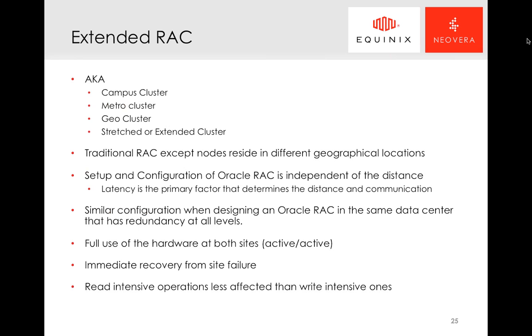So if done correctly, the RAC doesn't need to know that something is across the street or 5 miles down the road. Again, latency is the primary factor that determines how far these nodes are going to be apart from each other. It is a similar configuration to designing an Oracle RAC in the same data center that has redundancy at all levels, so the switches, private and public interconnects, and networking are all similar to a standard RAC environment. Except in the extended RAC, we're going to have full use of the hardware at both sites.